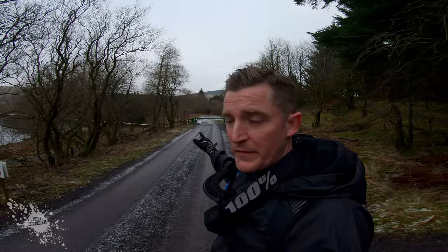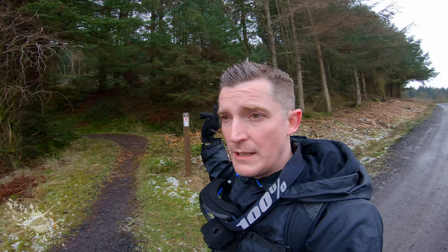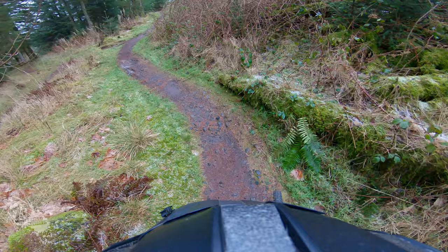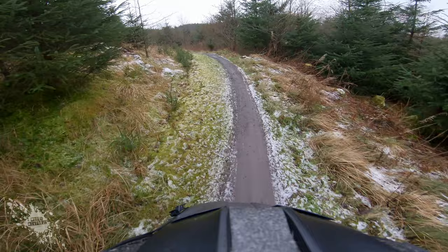So just come up a little bit of fire road. There's the reservoir there. And the first trail is a red climbing trail called Pipe Dream, I believe. Let's do it. Switch back. Any drops here?